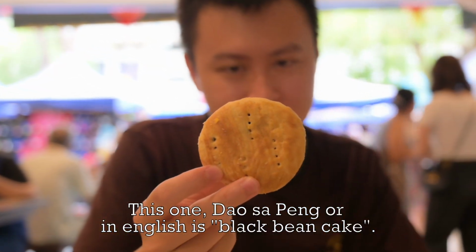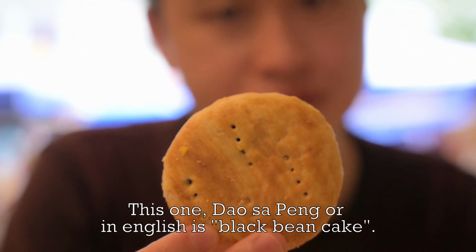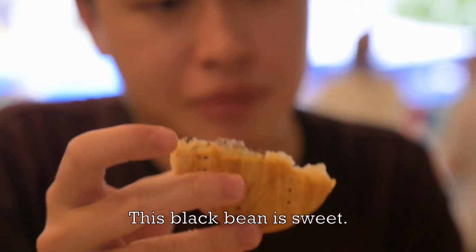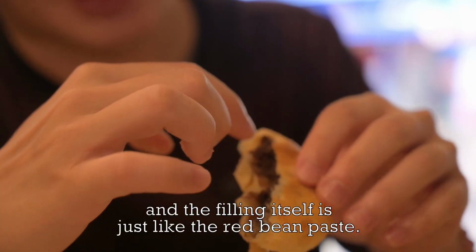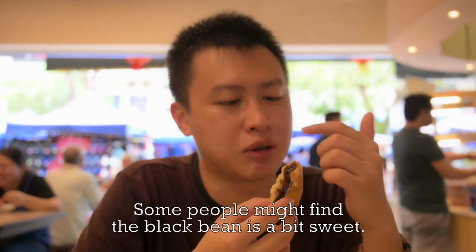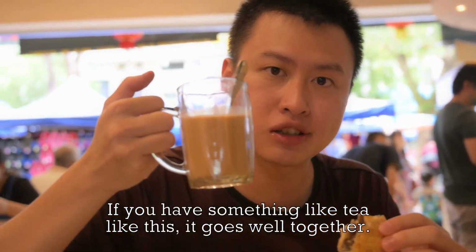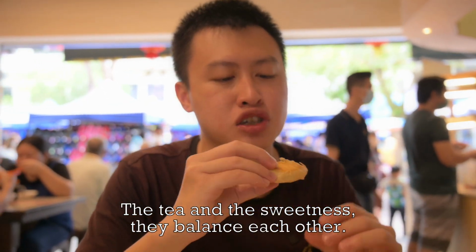This one, tau sa peng, or in English, is a black bean cake. Inside is basically a black bean filling. This black bean is sweet. The skin of the cake is actually crispy, and the filling itself is just like the red bean paste. Some people might find the black bean is a bit sweet. If you have something like tea like this, it goes well together. The tea and the sweetness, they balance each other out.